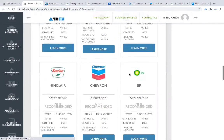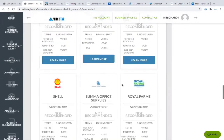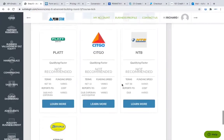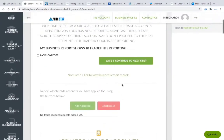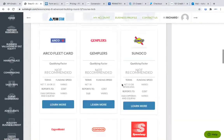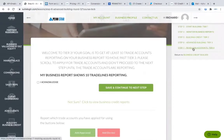So these are some other accounts: BP, Chevron, Lowe's, a revolving line of credit with Lowe's, Tractor Supply. These are some other places that you can get. So once you get four accounts with them, then you have 10 accounts altogether. Then you move on to the last and final tier.